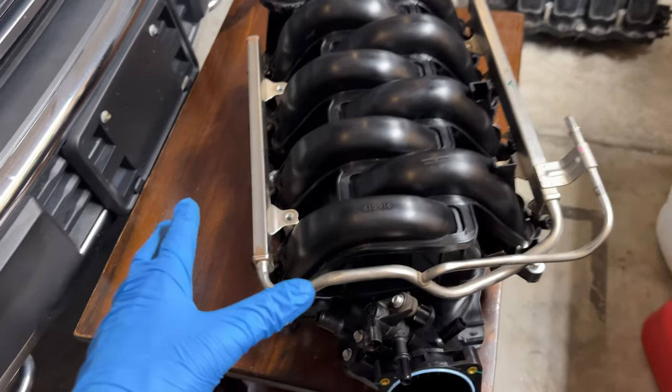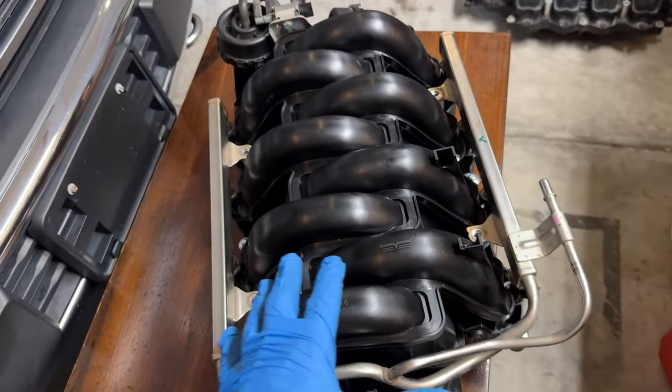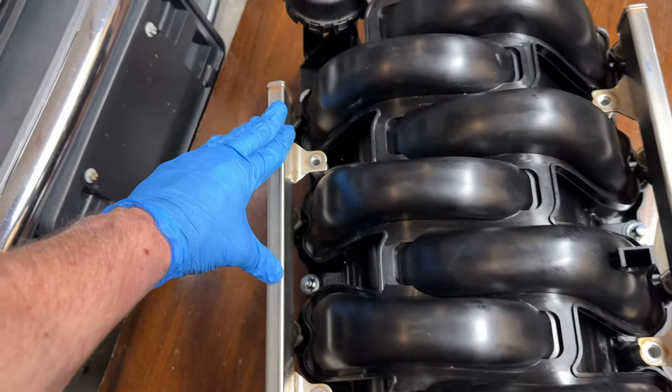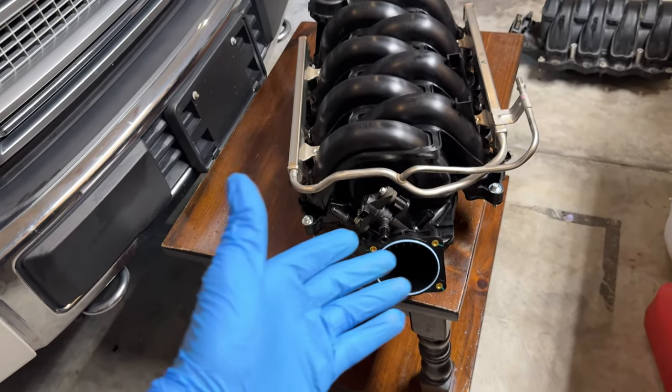Oh yeah, I highly recommend that silicone grease, because these things just slid in like absolute butter. So no hard pushing down, no risking bending these rails or anything, but a little bit of silicone grease, they're all seated and good to go. So now it's pretty much just put-it-back time.